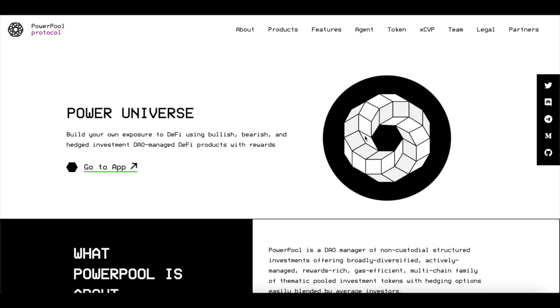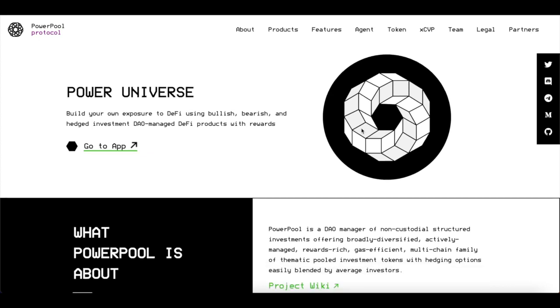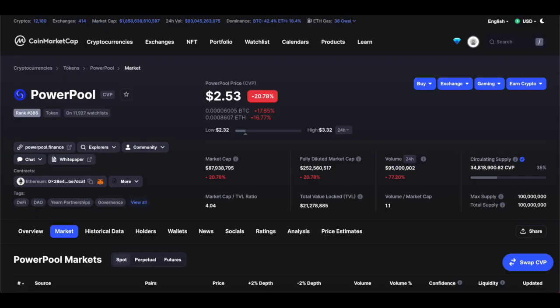Let's try to understand what exactly it is. PowerPool is a protocol that aims to accumulate governance powers in Ethereum-based protocol. It allows token holders to pool, lend, and borrow governance token and accumulate governance power in protocols. Concentrated voting power is the token used to govern and incentivize users in the PowerPool platform. This concentrated voting power token is the CVP, and the CVP is basically the PowerPool token itself.